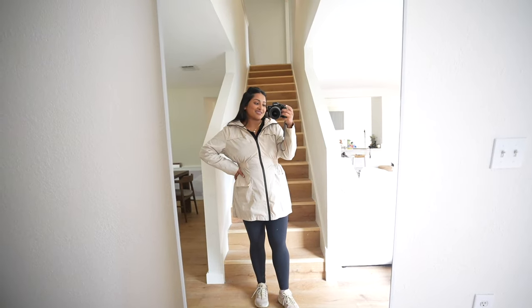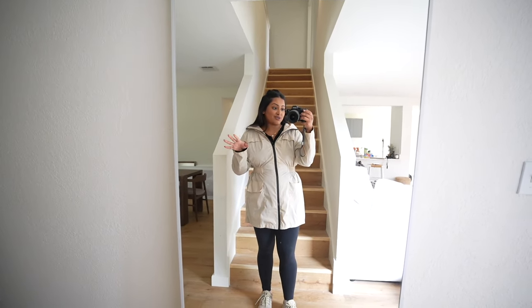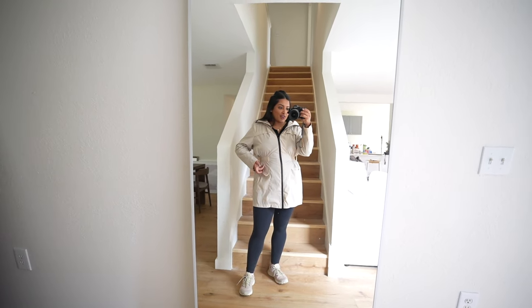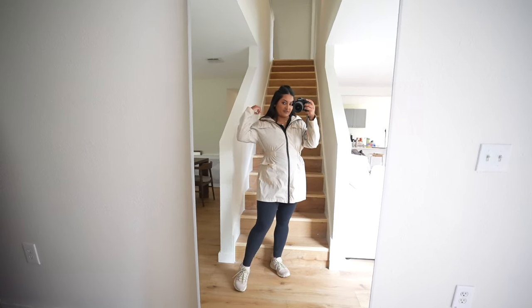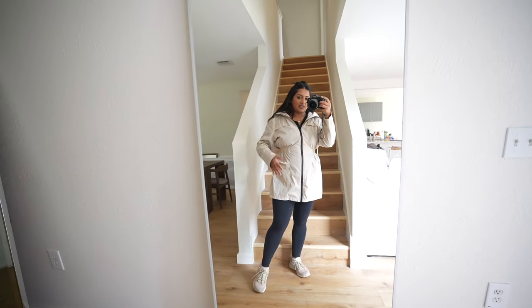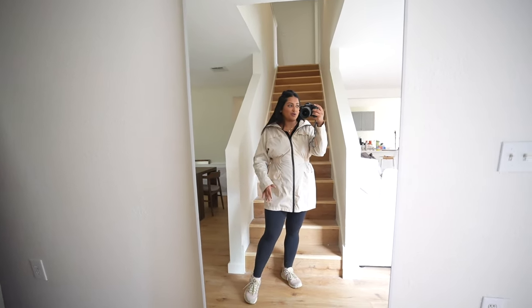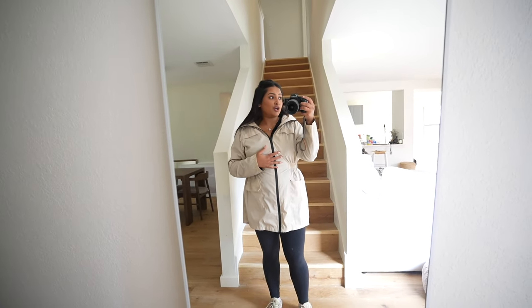It's starting to rain outside, so I'm really, really happy that we went with Plan B to do it at this venue. But this is the outfit of the shoot. I have this waterproof jacket from Amazon. It's on the thinner side, so I don't know if it would be waterproof if I got soaked, but it's only drizzling.